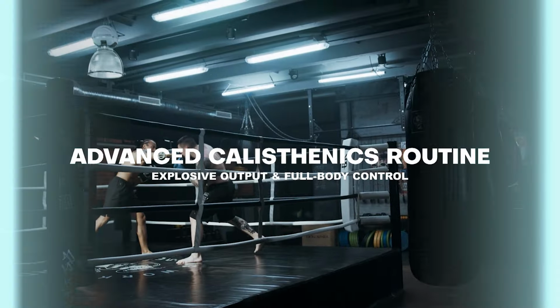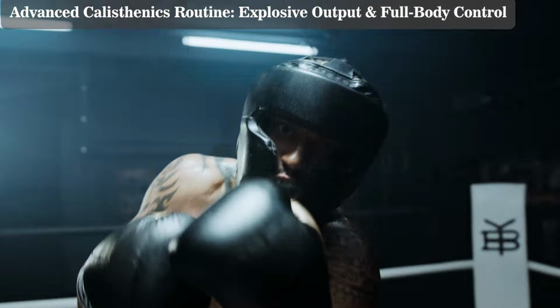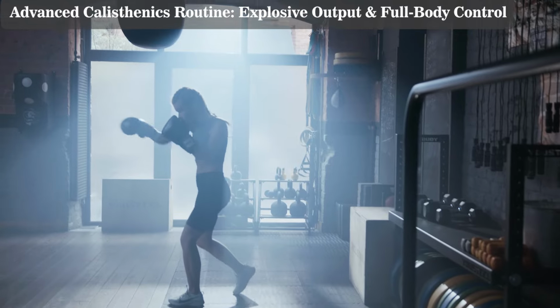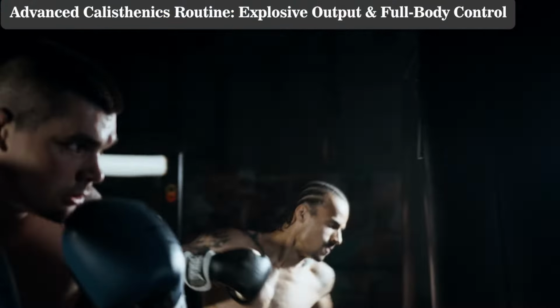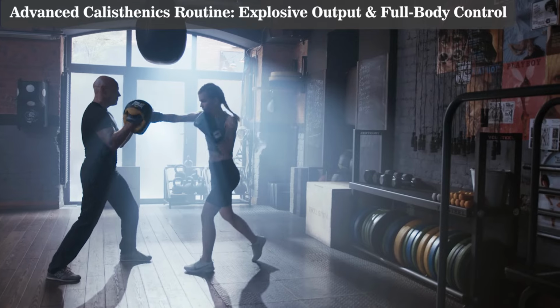At the advanced stage, your focus shifts to full body integration, where speed, strength, control, and reaction time all come together. This routine is built to simulate the chaos of a real fight. Rapid transitions, fatigue under pressure, and high output movement from every angle. The goal here isn't just intensity, it's precision under intensity.